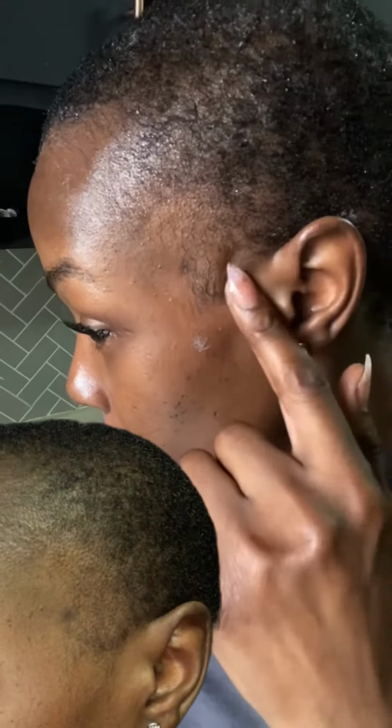So this is after I washed out that initial shampoo. I'm going over the parts of my scalp and hair that are slow to grow, reassuring myself and my hair that it will come back. My edges will be strong.